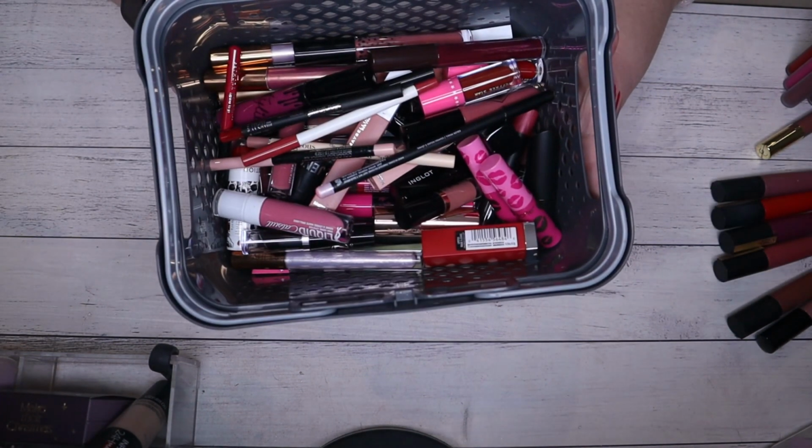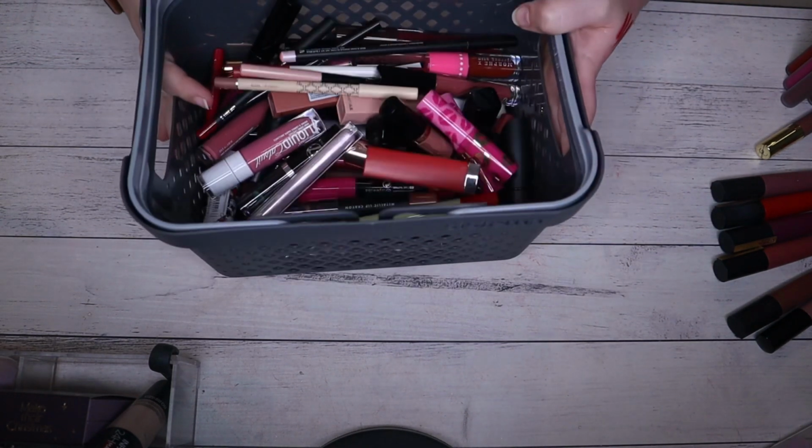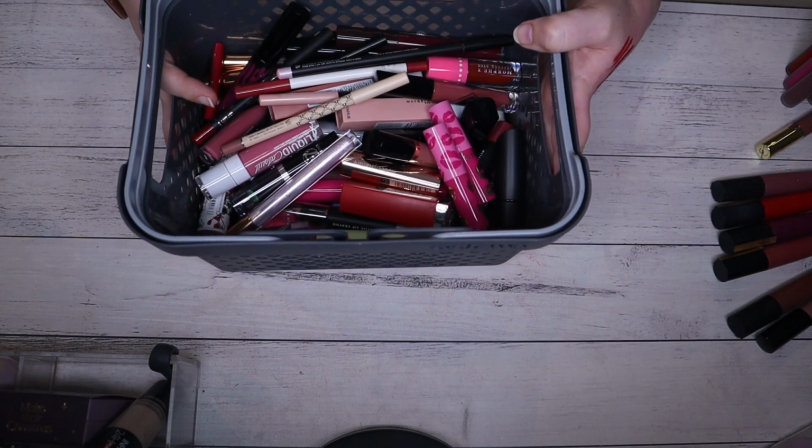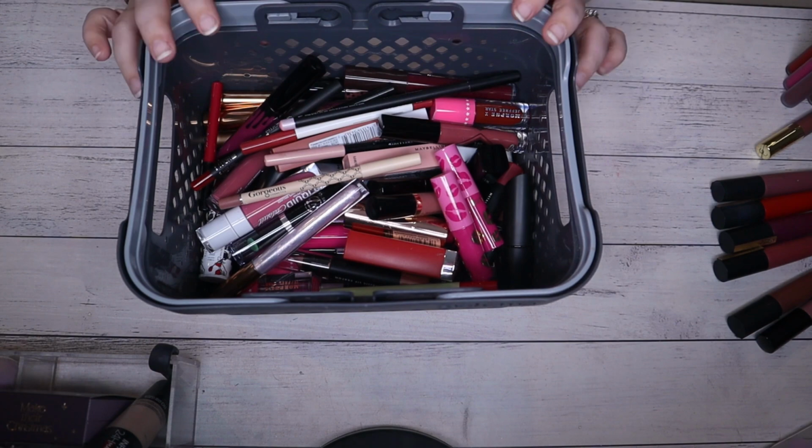So this is my massive container full of decluttered lip products. I'm pretty happy with that because I did declutter about the same amount the last time I decluttered. So yeah, I'm pretty happy with that.